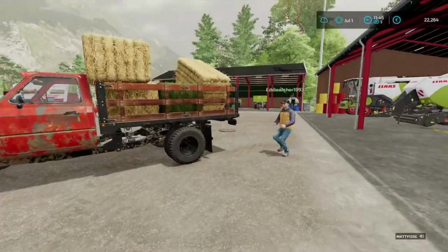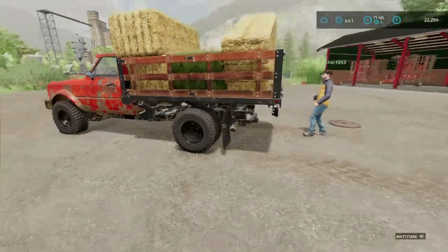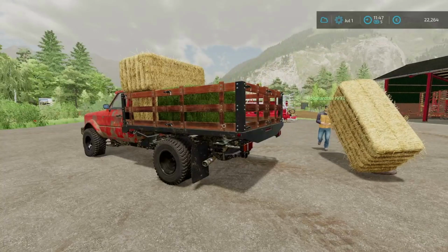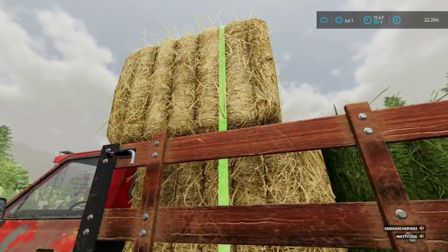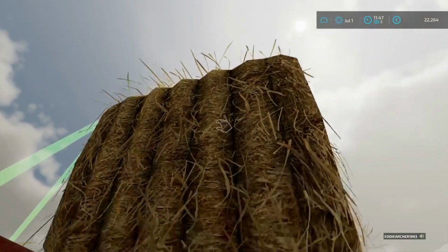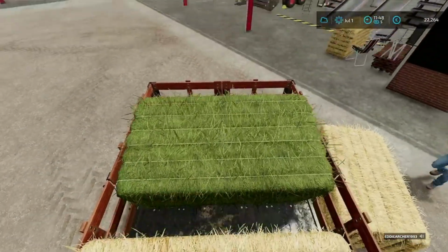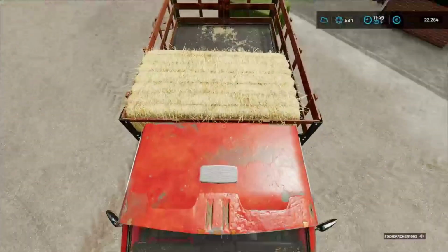Alright, howdy, howdy, howdy. Howdy, howdy. What you doing? Unloading these. Why? They're staying here. Why? I'll give you a hand, but... Mr. Brooks just come out as he saw me driving past. That's what I was doing. There we go. He wants them for the sheep. For the cows, even. For the cows? Yeah. Fair enough.